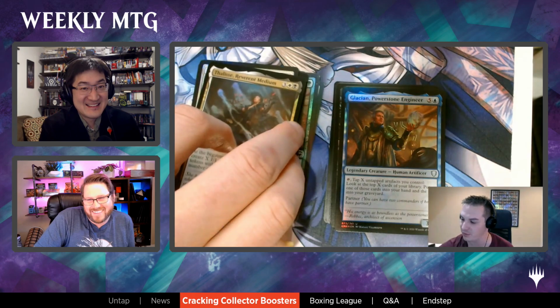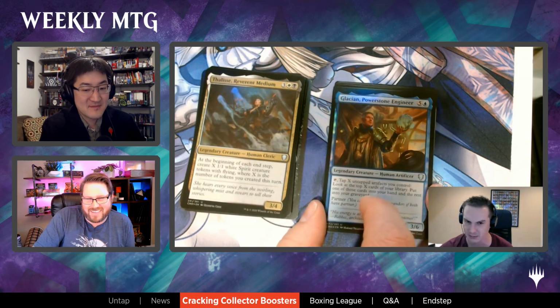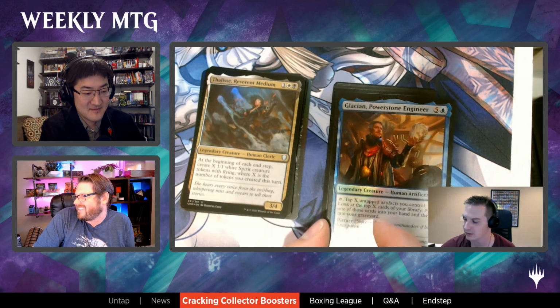Yeah, there are enough cheap creatures that can deal just 1 point of damage to all creatures when they attack. There's like a bunch of them. Yeah.